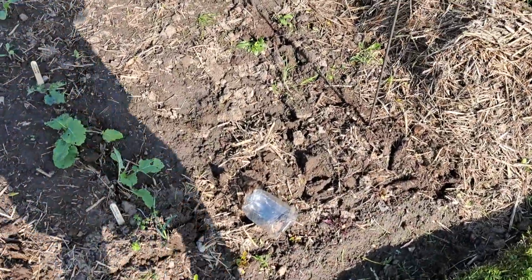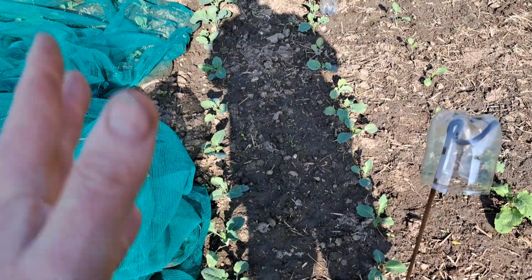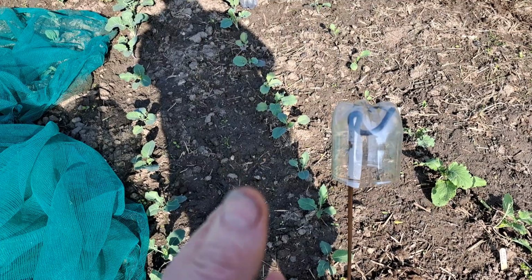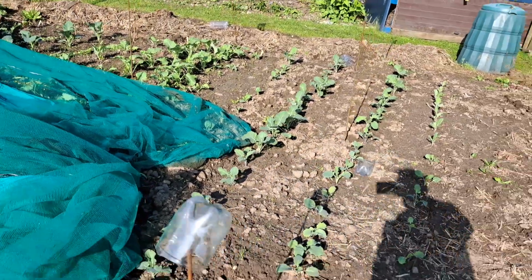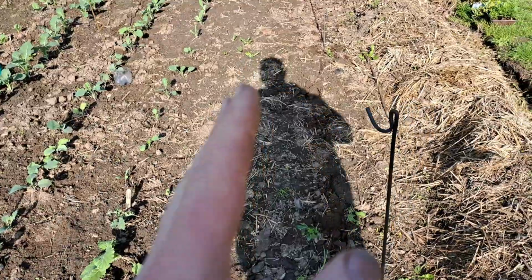I need to put in some catch crops. If you remember, a catch crop is something that you put in between something else. I mean, these are going to take a few months to grow. A catch crop will take a few weeks to grow, like lettuce or something like that. I'm going to put in a couple of catch crops in between the rows.